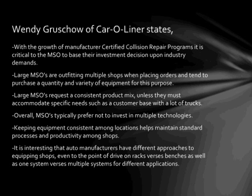She makes the point that large MSOs are outfitting multiple shops and placing orders and tend to purchase a quantity and variety of equipment for this purpose. Some of these manufacturers sell other things as well as welders and other pieces of equipment, so there are opportunities when an MSO can form a relationship with a given manufacturer and maybe buy quantities of equipment. It might be welders and frame racks and benches and all the same sort of things from the same manufacturer, utilizing their strength of size of scale and purchasing power, and then also standardizing their shops by doing that.